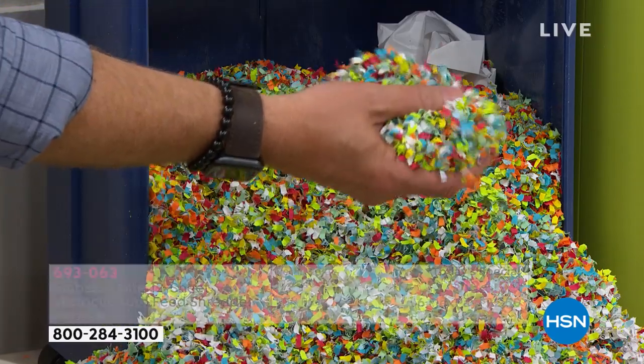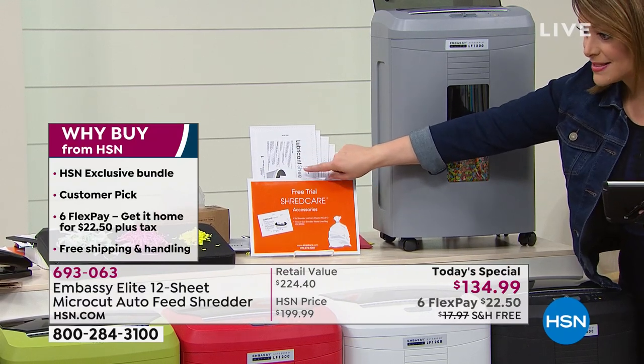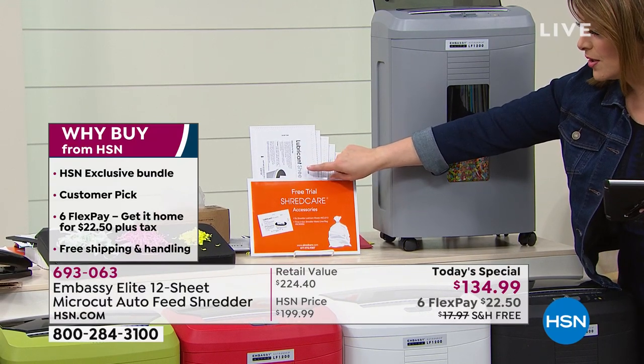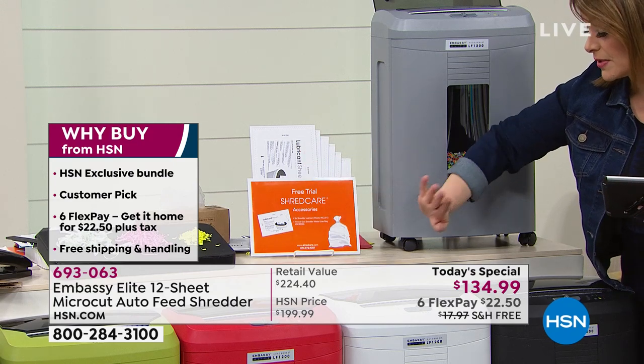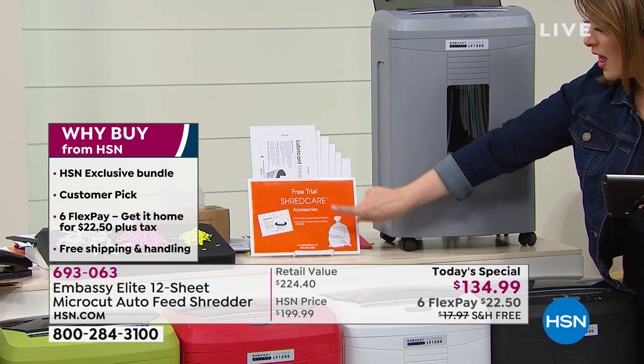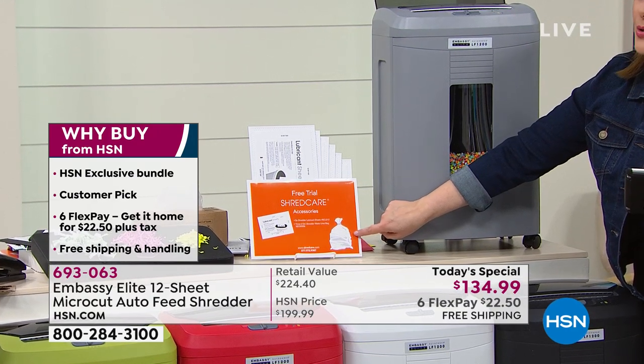Make sure your gears are running nicely and smoothly and no drippy mess, right? Like the oils they usually sell you. So you just pop one of those sheets through every couple of months. I do it once a month because I want to treat my machine well. And then you also have a bin liner as a sample. You're getting that included today.